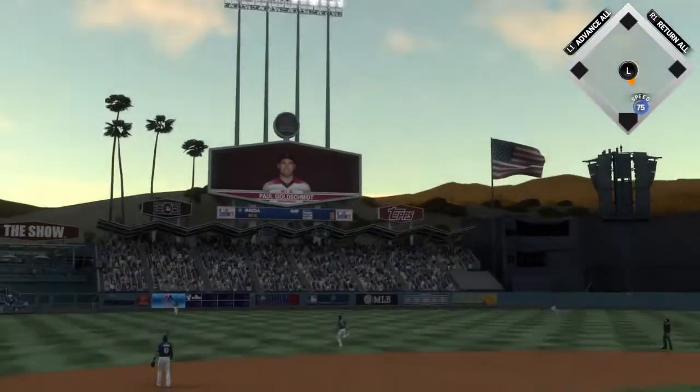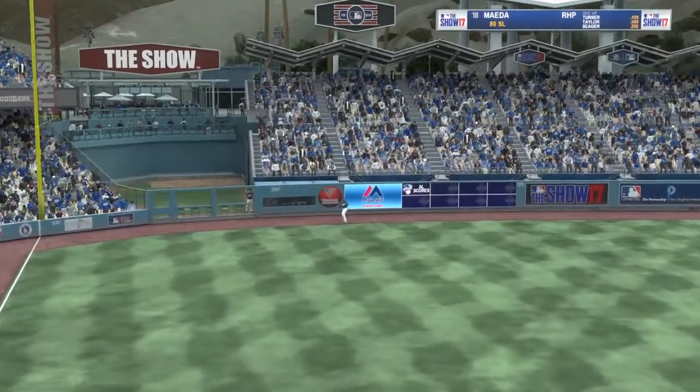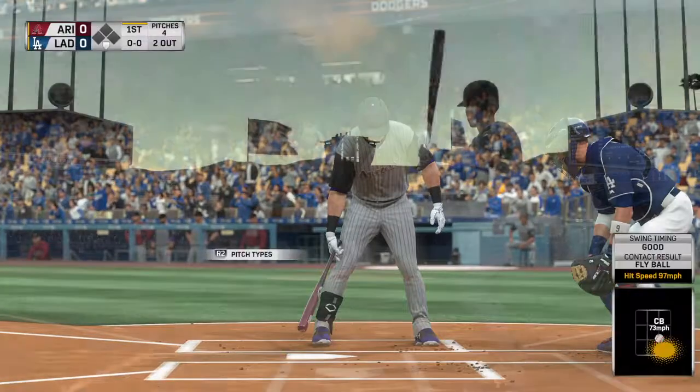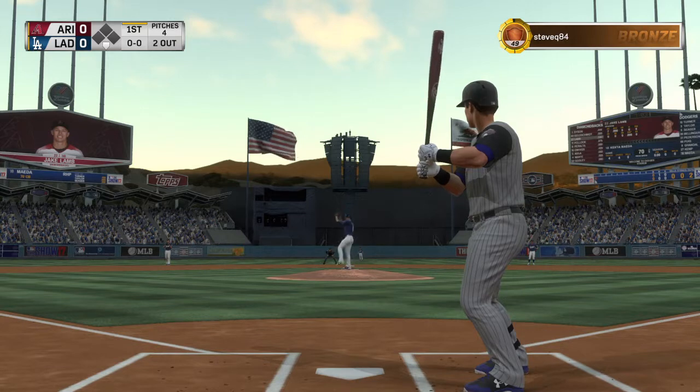But there's a swing, and he sends a ball high in the air into left field. Kemp going back on it. He gets there, and that's the second out. Jake Lamb standing in now. First chance for him here in the top of the first with nobody on.